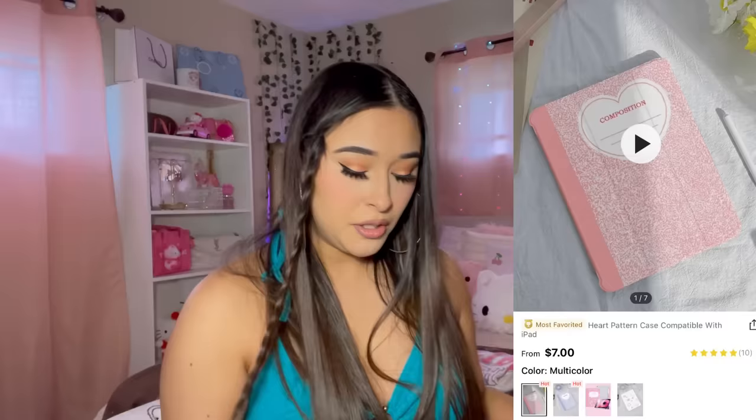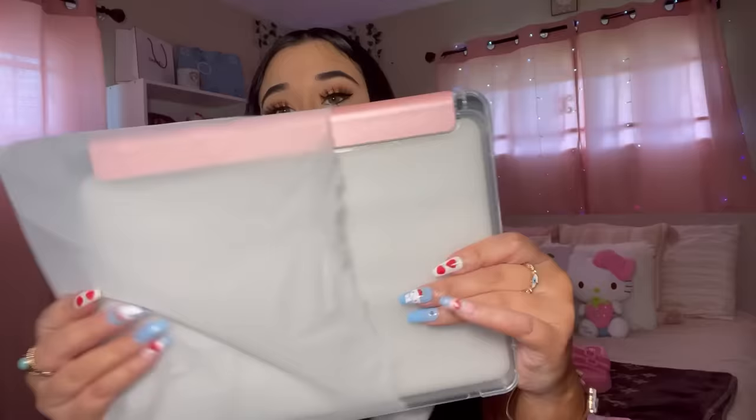This one is another composition little notebook, but it's a heart. Oh, this one feels better quality than this one, guys. This one's more flimsy, but this one is definitely more durable, I should say, than the other one. But I don't know which one I want to use first, guys. Which one would you put on your iPad?